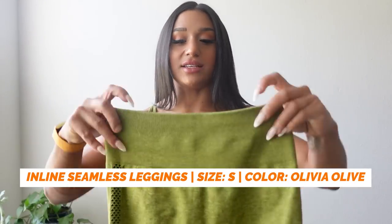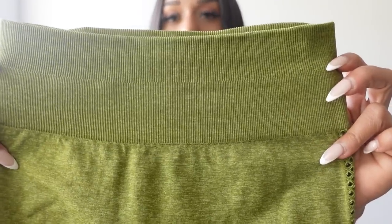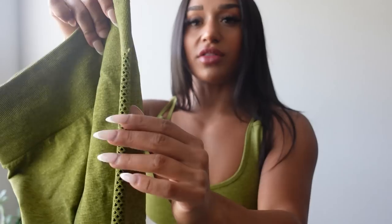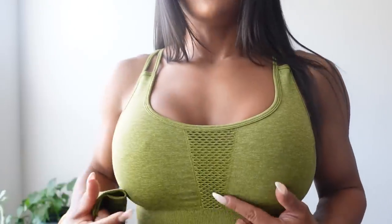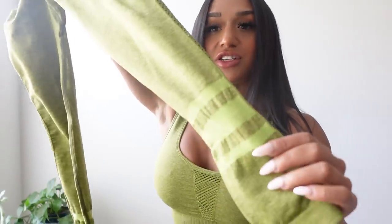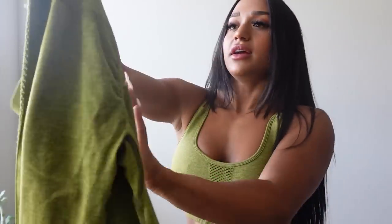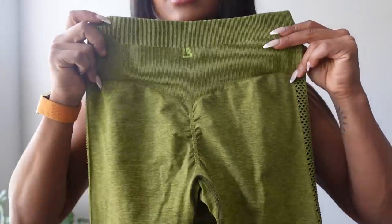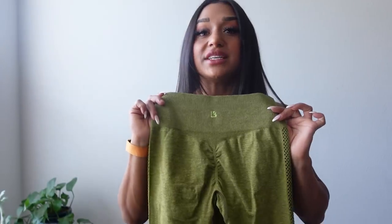Okay, to pair with it, I have the inline seamless leggings, which are fire. So here's what the band is looking like. It's pretty thick. And you can see that on the side, I've already worn these. They have the little, I guess like holes. The same little mesh print right here is going down all through the side. And then it actually has like the little lime green detailing at the bottom right here. And on the back, you have the lime green Buff Bunny, and we have a scrunch butt, which is my favorite.